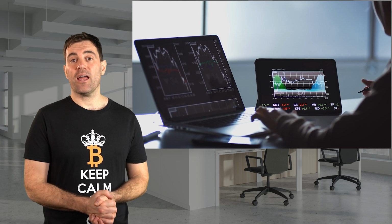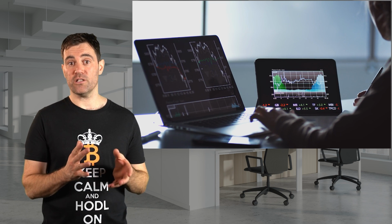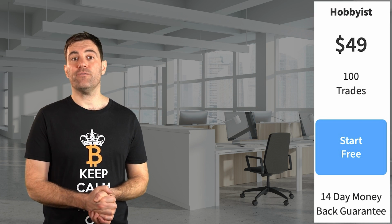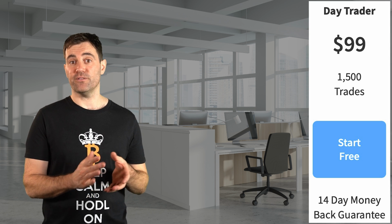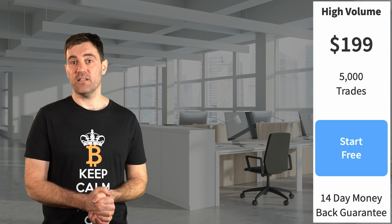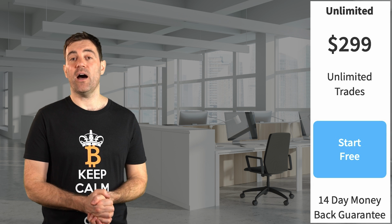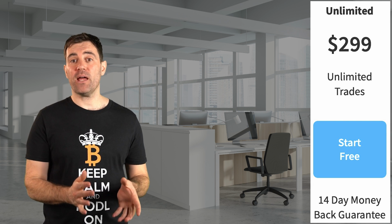Well, it all depends on how many trades you've done. The cool thing is that the core features do not change according to which plan you get, so you're not going to be locked out of any features by going for a cheaper plan. Basically, if you've done fewer than 100 trades, then that's going to be $49, $99 for up to 1,500 trades, $199 for 5,000 trades, and the day traders out there can get tax reports on unlimited trades done for $299. Oh yes, whatever plan you get, you'll be protected by a 14-day money-back guarantee, so you've got that as well.